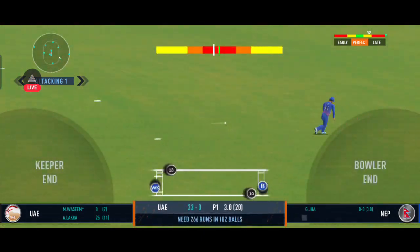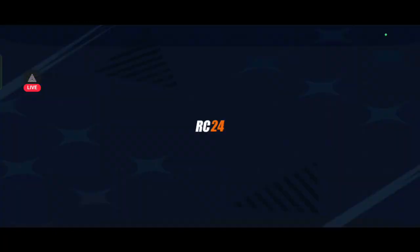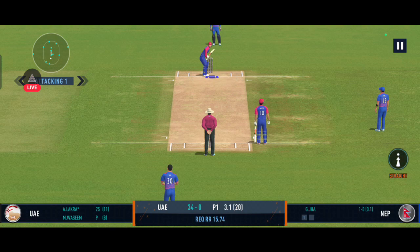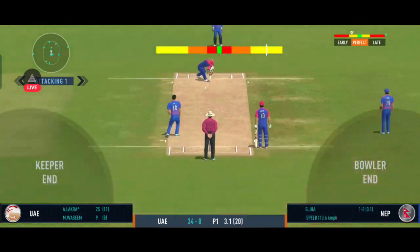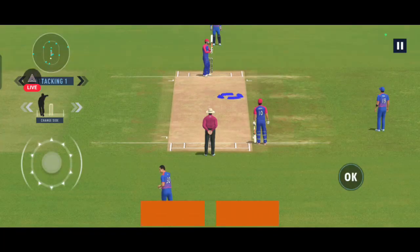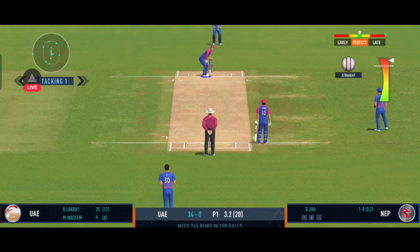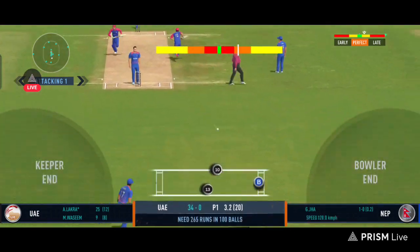Shot for a single. That was a poor throw. Needs to be a lot more accurate. The batsman covers the line of the ball as he defends. Feel the bowler should be around that good length area more. Turned away for a single.